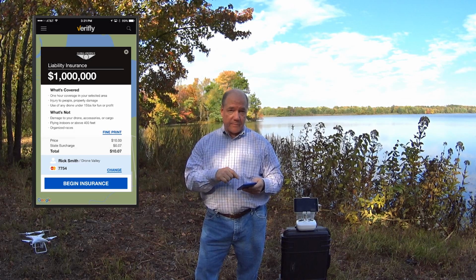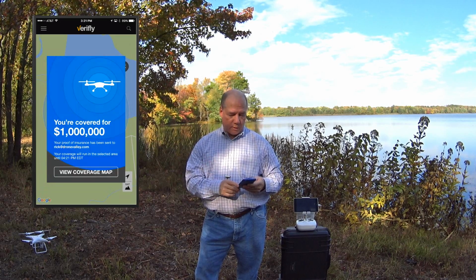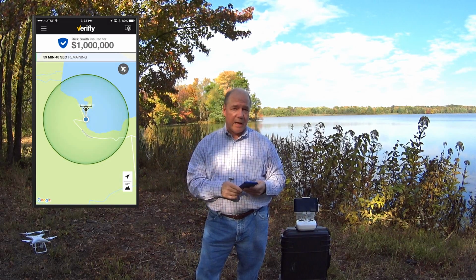So I'm going to hit that Begin Insurance button, and you'll see the timer start to count down. So it's thinking about it, it's charging my credit card, and boom, I'm covered. So if I look at the coverage map, that's where I'm standing. So it shows me exactly what the edge of the coverage is for the $1 million worth of policy coverage.